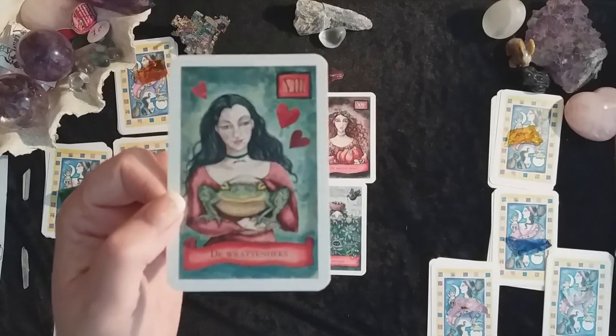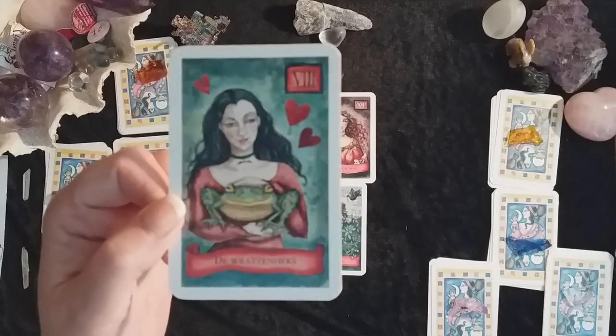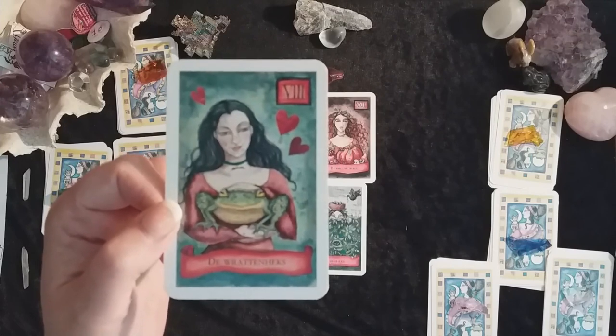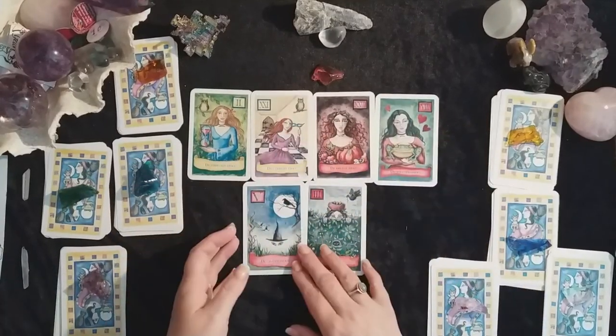And the wart witch is about honesty and not concealing things. You are just who you are, and you don't pretend to be any better. You're not hiding anything. What you see is what you get. That's what is going on with you.